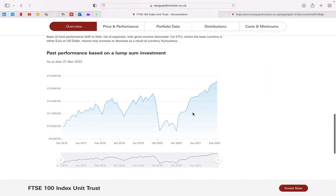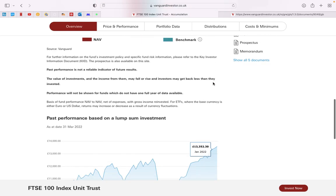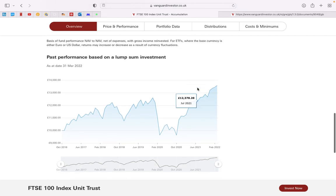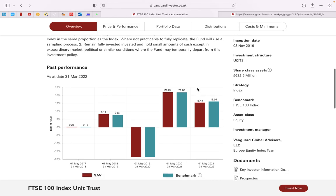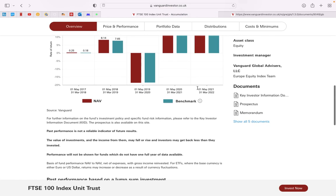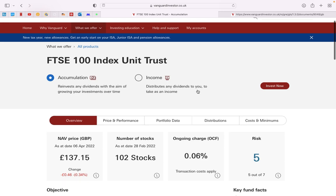Let's see how it's performed. If you had £10,000 in 2016, today it's worth about 13,000. So you already see that the performance is not as great as the S&P 500, but it's also not done as bad as the bond. So you decide which one to invest in, and you can read a lot more on that.